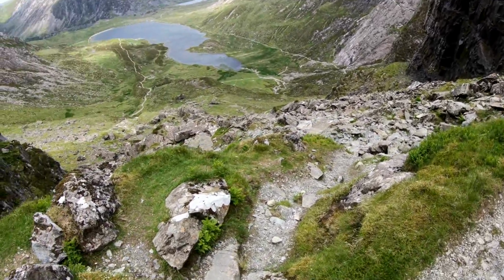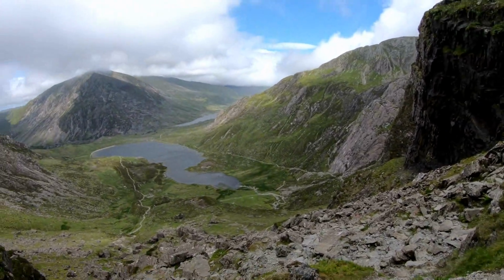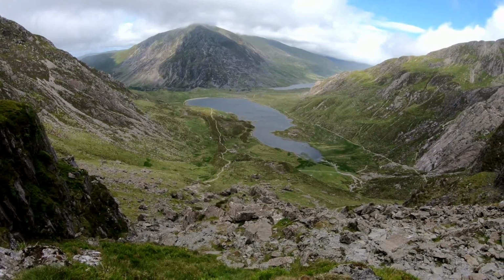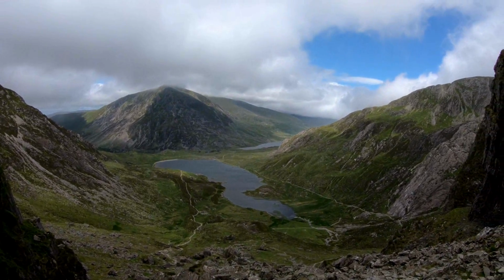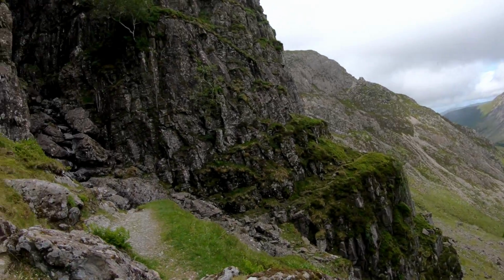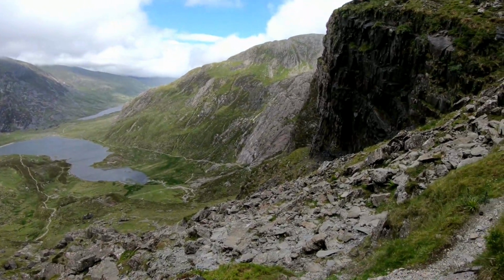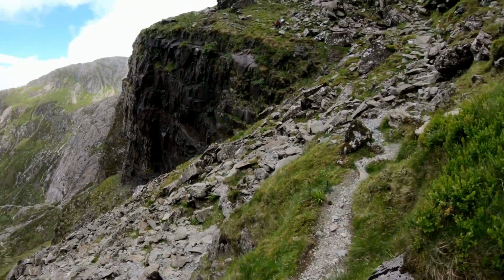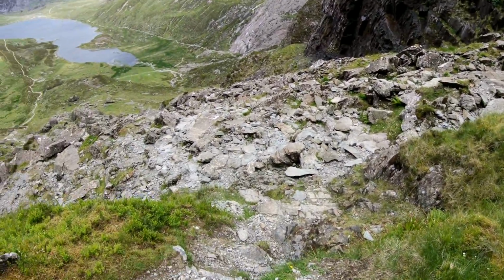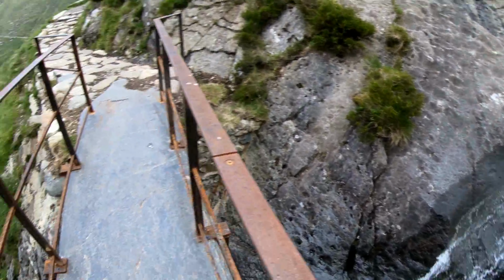There we go, down here. Lovely views now, the sky's cleared up. Llyn Ogwen opposite, Llyn Idwal down below, Llyn Ogwen in the distance. Look at that, this is Llyn Idwal, hanging glacial valley, and that's the way we've come down. So we'll keep going. A bit of waterfall coming down.